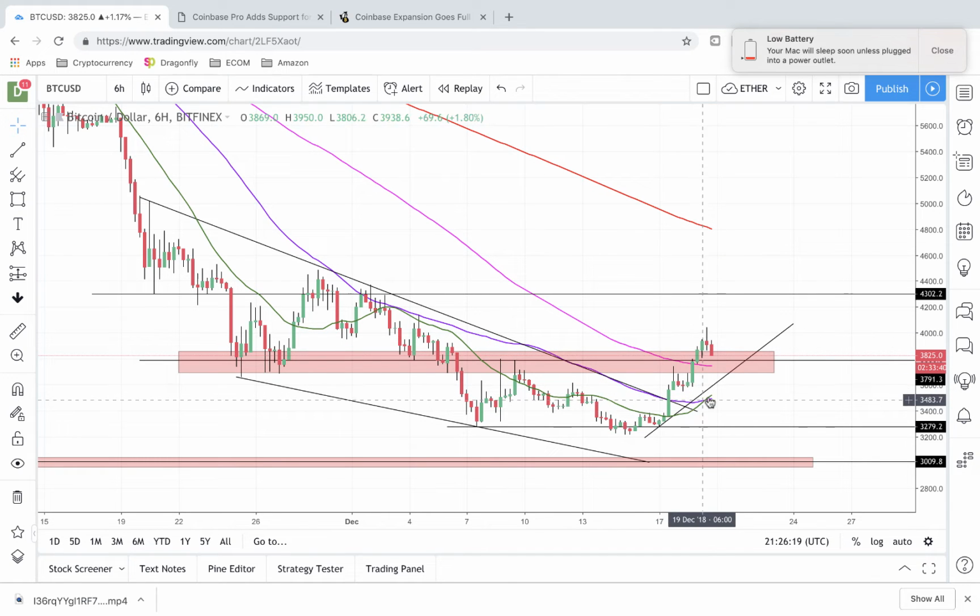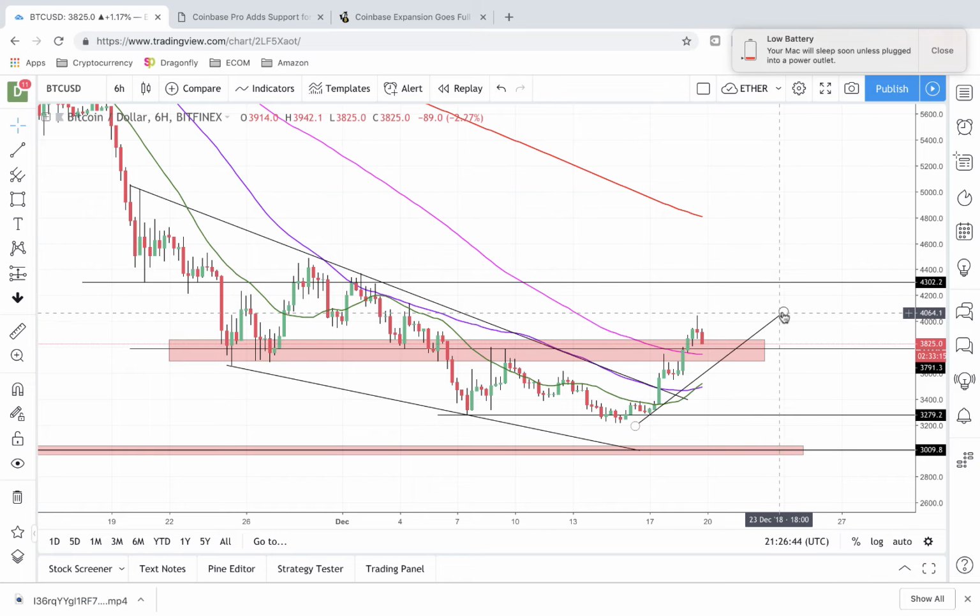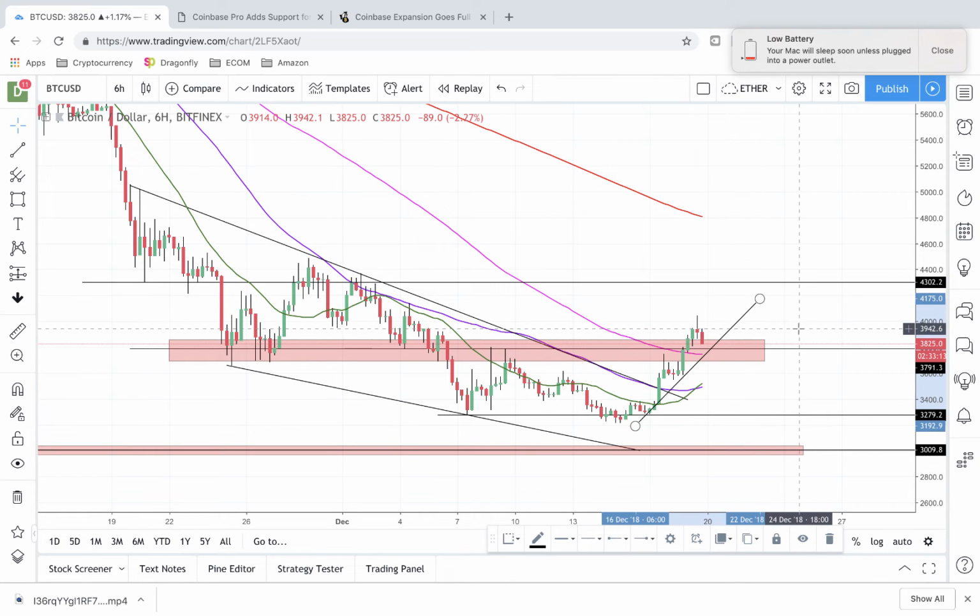Look at the MAs crossing each other. The 50 being crossed, the 100 getting ready to be touched and then hopefully crossed. As you can see, the 100 is actually rounding off instead of pointing down. The 20 and the 50 are actually pointing up on a 6 hour, which is a higher chart. So if we hold here, move our way sideways, start an upwards trend, our next target's going to be this 4,300 area. If we can get up and above that, we will see some retests.